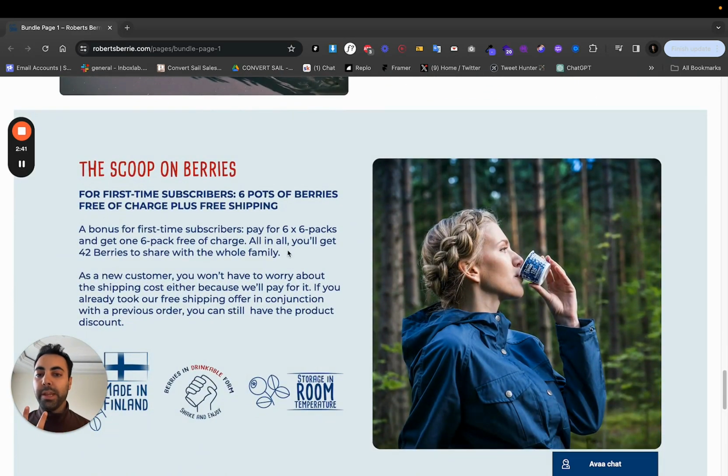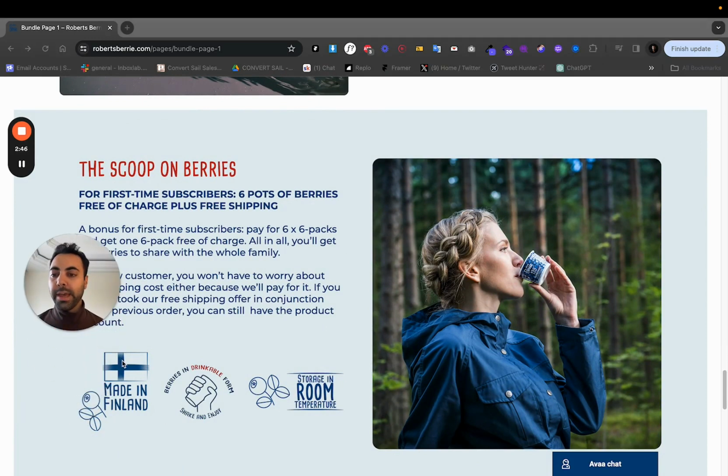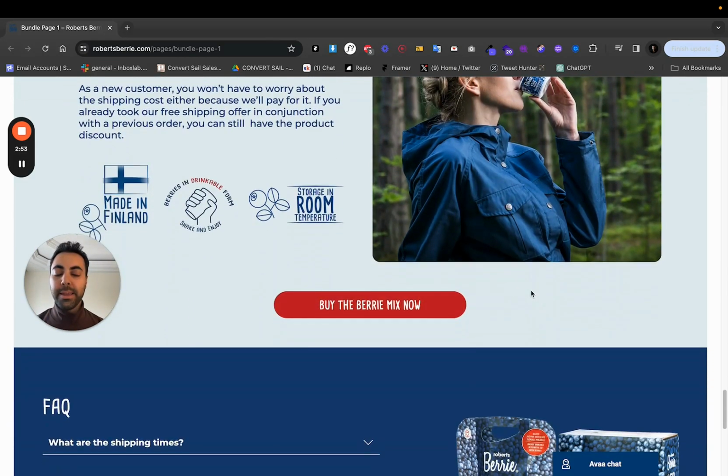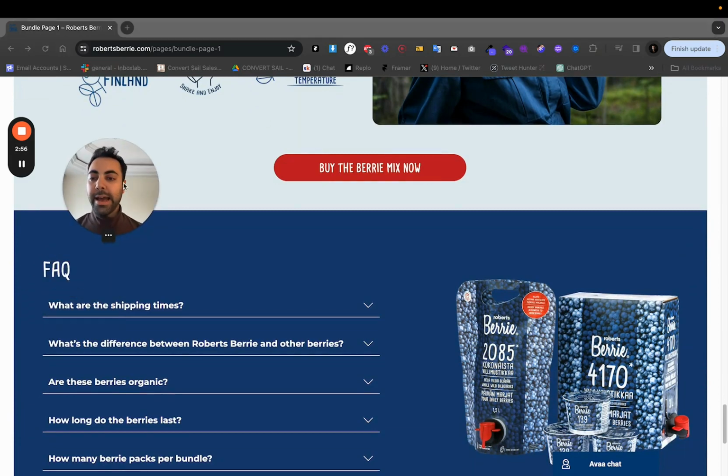So here we have a bit of a discount as well. The 6x6, you get 1 pack for free. Organic, made in Finland. It's drinkable. You can store in room temperature, so if it's in your car, it's totally fine. Buy it. Very super important is a FAQ.